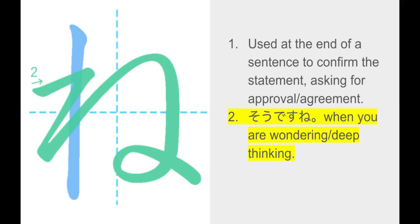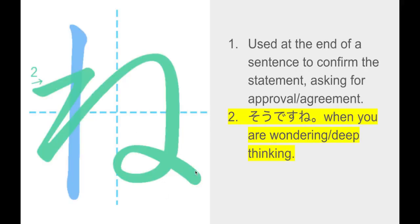Now, I'm adding two particles. I'm going to just show you back to back, and I'm going to go back. So, something ね, そうですね is a lot of times asking for an agreement. But in this case, I want you to write down the そうですね. You're wondering, you're thinking. Next, よ is you telling your own opinion. 早いですよ is it's fast. I'm telling you it's fast.